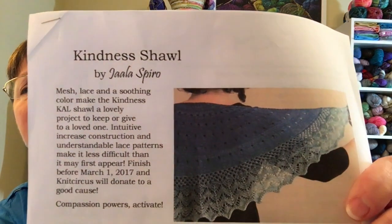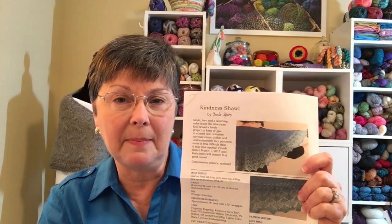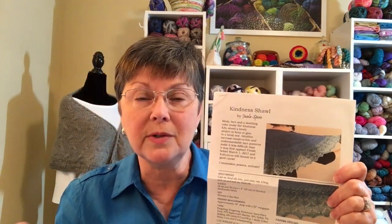So this is my Monkey socks. My second and final finished object is the shawl that I was working on. It is the Kindness shawl. And I did purchase this yarn. The pattern is by Jala Sparrow, and I believe she is affiliated with or owns somehow, I don't know quite the relationship at all, but it's for Circus Knits. And I did order the yarn.